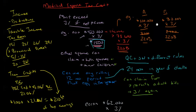I hope that's been a useful introduction to the medical expense tax credit. You can see that it's a fairly tough to use credit in practice. I wish it were easier. I wish that we could claim it from maybe the first dollar of medical expenses, but it's not so. So it is important to understand it because of its particular limitations, and because we see that a little bit of planning here can maybe open up some opportunities that we would not have otherwise considered.